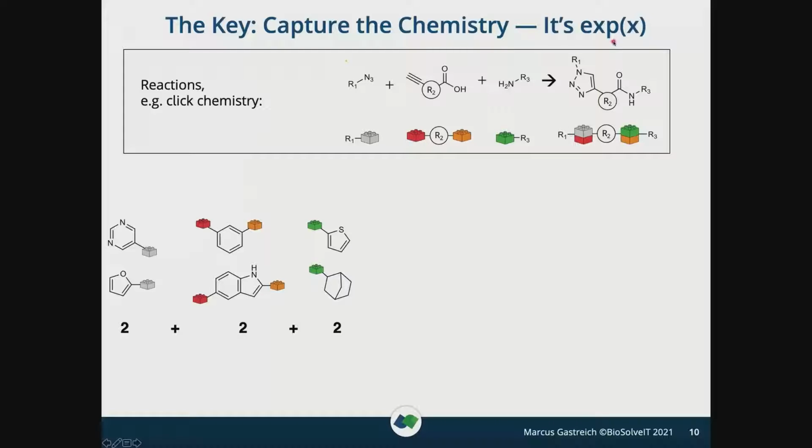The chemistry is exponential. So what do I mean by exponential? So let's take a look at this click chemistry example here. We have azides, we have alkynes, we have amines, and if we do click chemistry with them, we can arrive at a cyclization and connecting the amine with the acid into an amide bond formation. So what we essentially do is we give them linker atoms and denote these functional groups inside the software as something that can do something with something else, with another Lego brick. The Lego brick compatibility is certainly recorded.